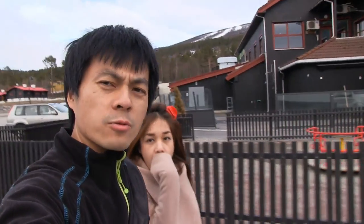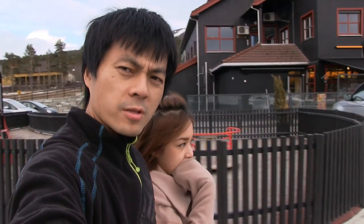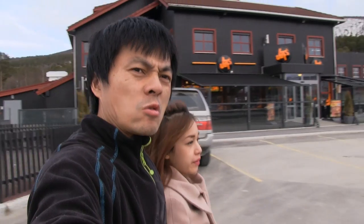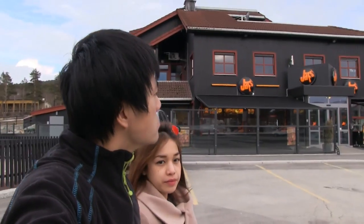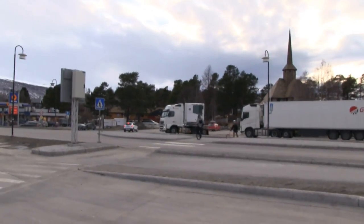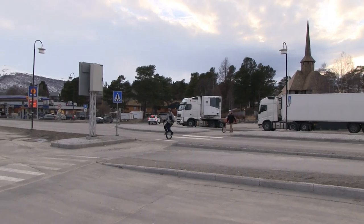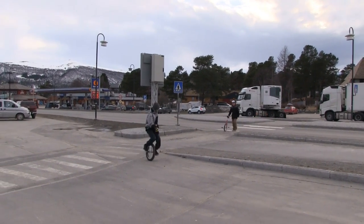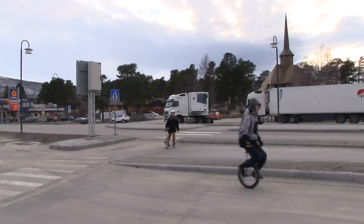Oof, it's cold here. I mean, it was 12 degrees down near Lillehammer, but up here, I think it's like 5 or something. Oof, it's cold. Yeah. So, where to go? Oh, yeah, yeah. Hello, guys. It's impressive. So, where do you want to go?